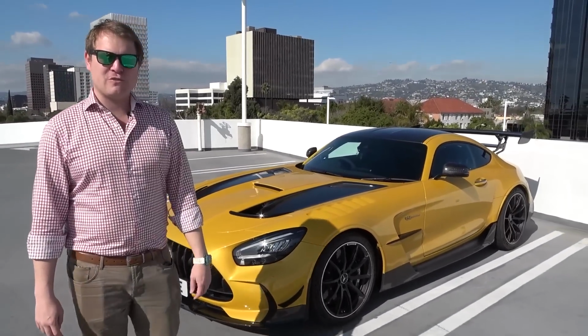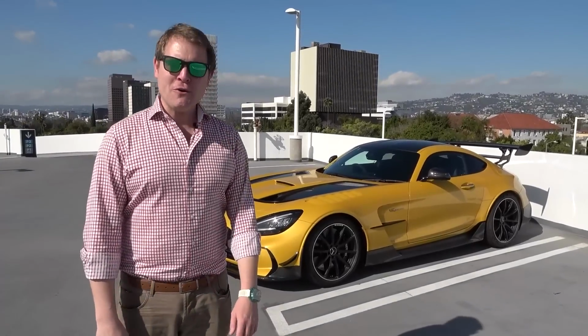I hope you've enjoyed this first full look at the new 2024 Corvette E-Ray.